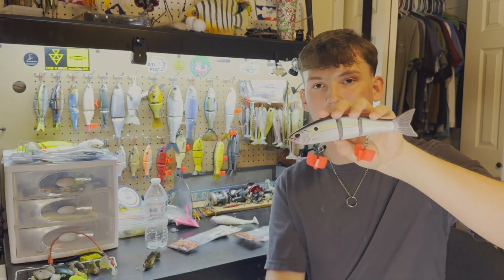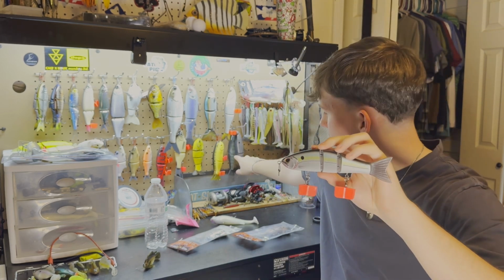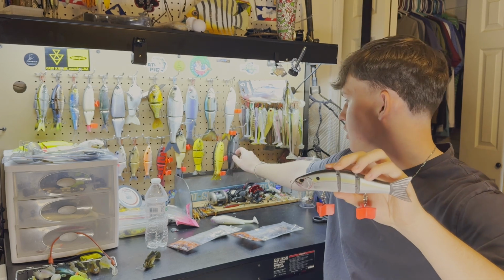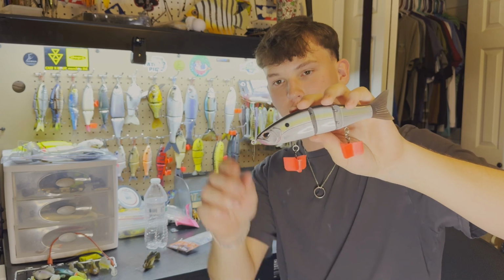It's the Storm Arashi swim baits. This one's the swimmer, so it's a 3-piece, and then we got 2 glides right here. One's like a blue color and one's a gray color. Don't really want to pull them out, might get hooked, but yeah, these are the Storm Arashi swim baits.